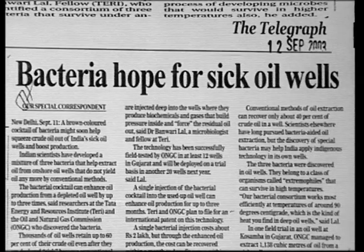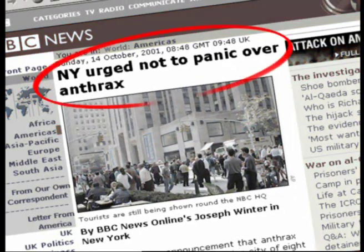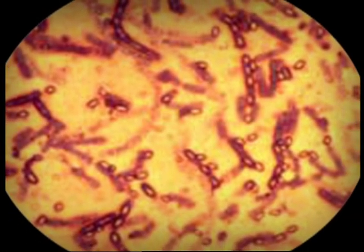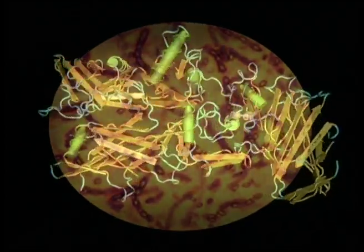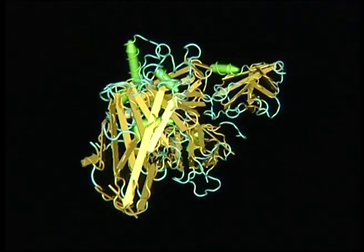But while some bacteria are useful to mankind, others can be deadly. Anthrax is a disease of cattle, but humans can acquire it when they come in contact with diseased animals. If untreated, this disease can be fatal. The bacteria that causes anthrax is Bacillus anthracis. Among the toxins it makes that cause the disease, the bacteria produces another molecule called protective antigen, or PA, which in fact gives protection against the disease.